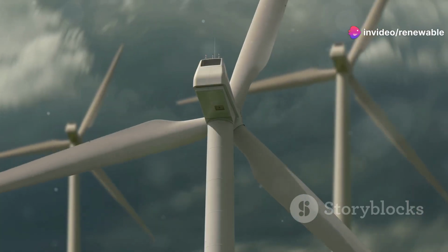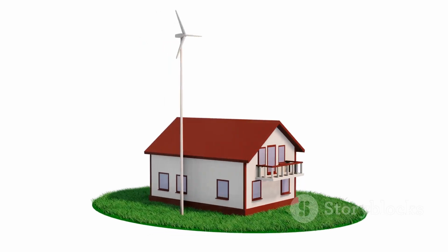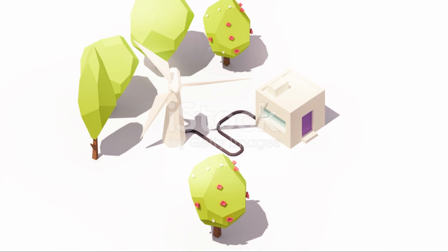So why wait? Make the switch, embrace sustainability, and let the wind work for you. It's time to power your life the greener way. Ready to join the revolution? Let's get started.